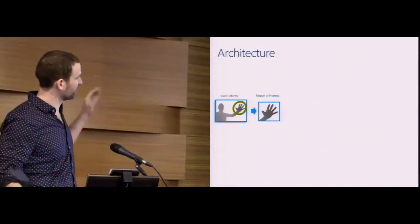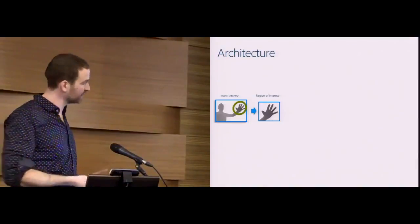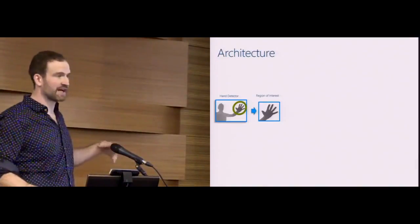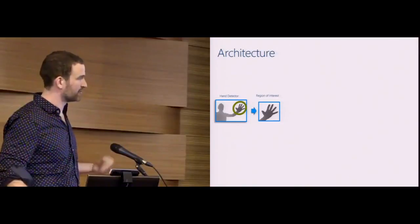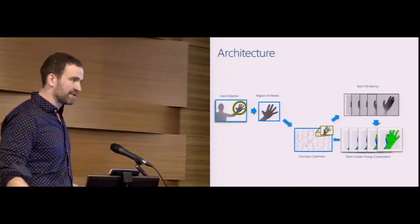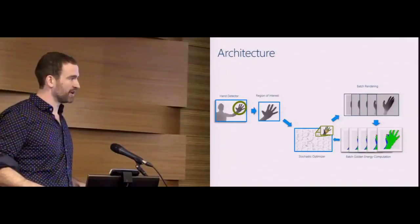So the way it works is we get the full image from the Kinect, right? You see the entire body. We use a very simple hand detector, and this allows us to crop out this region of interest. Notice that image is exactly about the same shape as the images in the previous slide, right? So this is the image that the golden energy runs on. And what we have is something called a stochastic optimizer. The stochastic optimizer's job is just to hypothesize poses that might minimize this golden energy.